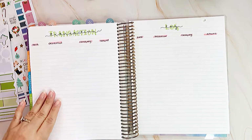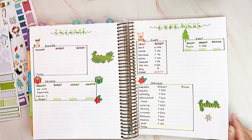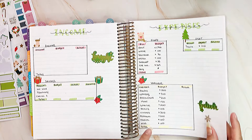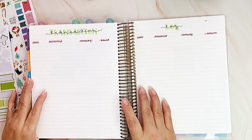I'm gonna put it into a category. It has to go into one of these categories. It's either gonna be for the home, beauty, clothes, something personal, or miscellaneous. And then I'm gonna put the amount, and then I'm gonna see how much I wasted in the month.